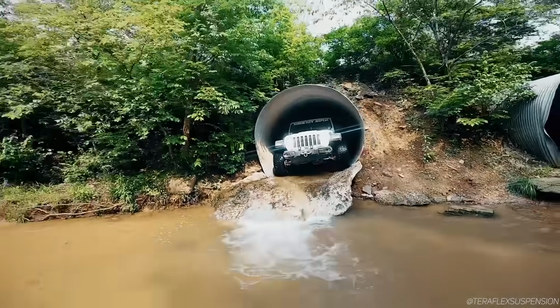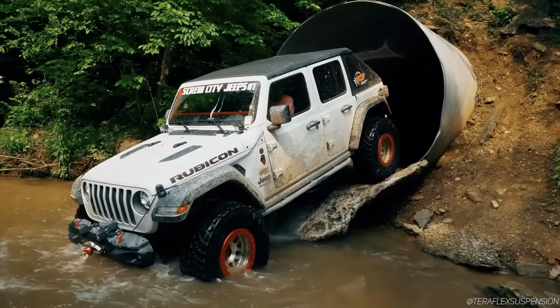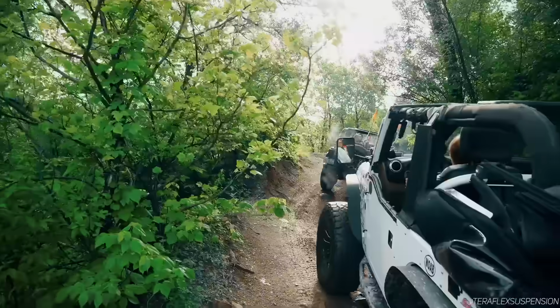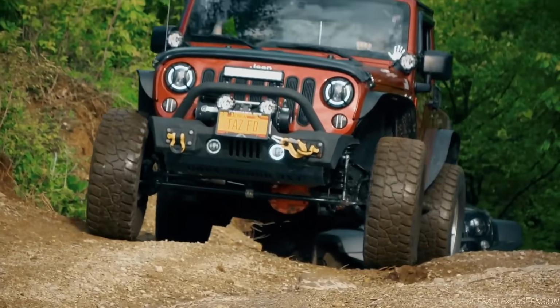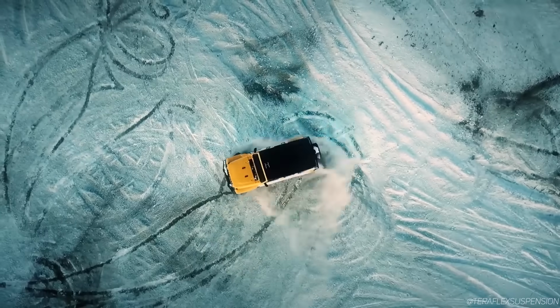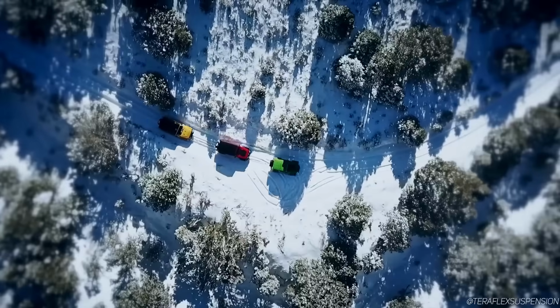Teraflex has remained a family-run business for many years, and just recently Mark actually appointed his son Ben to be the president. For the most part, Teraflex offers practical kits for just about any modern Jeep out there, ranging from 2.5 inches all the way up to 6 inches. They also have a ton of other parts and accessories for the older stuff too, but what they're really known for now is the lift kits for the JK, JL, and JT platforms.